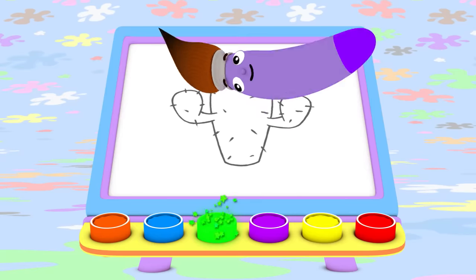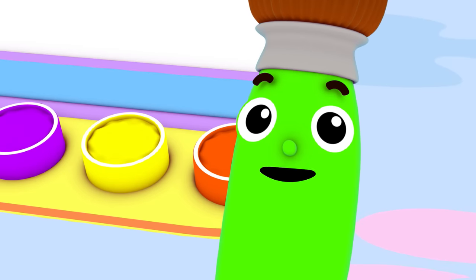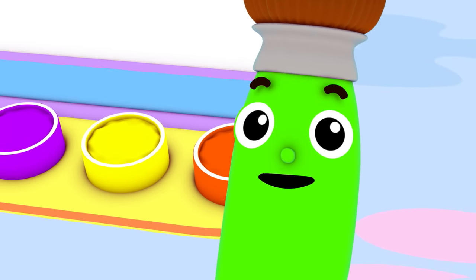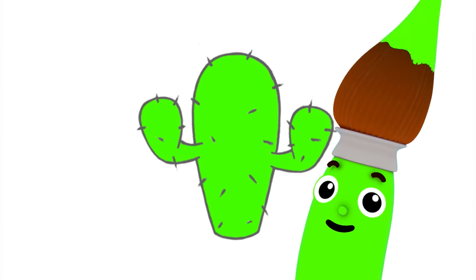Green! Today, I'm going to paint with green. And I'm going to start by painting a cactus. A green, prickly cactus. Don't touch!